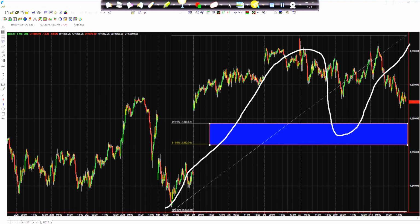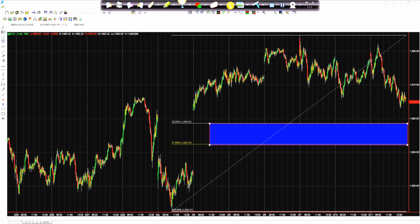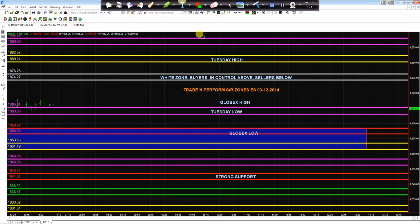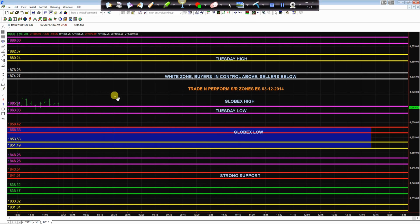So going back to the chart. That being said, this morning, we're currently trading at 1859, so that puts us right here. Just like yesterday, I'm not trying to predict which way the market's going to go, but exactly what I want to do. So let's go through the process again.